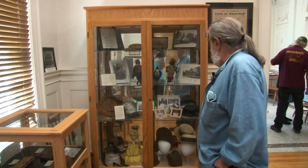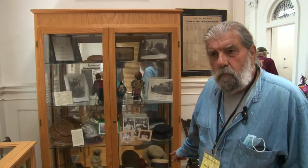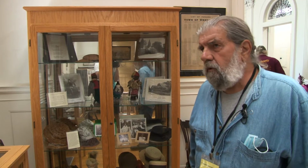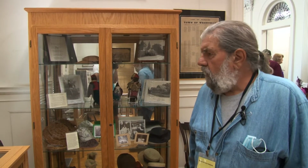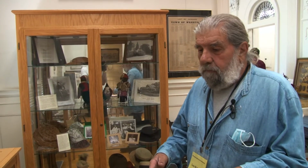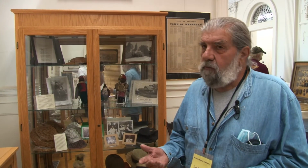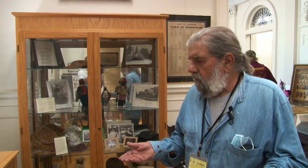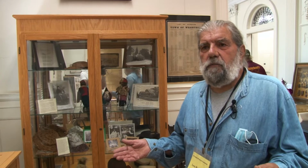These are some of the hat-related items that we have. Wrentham was a great hat manufacturing town. A lot of home industry. People did braiding for the straw and brought it up to be assembled at a hat factory up in the center of town. So they were made there. Foxborough also had the same type of industry, but it was relatively easy and inexpensive to do.